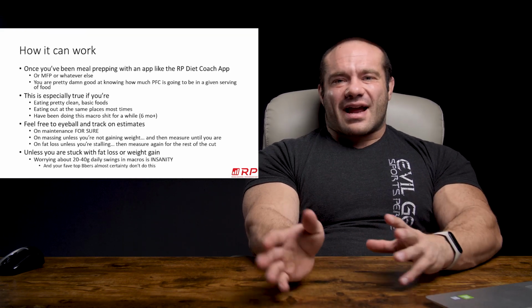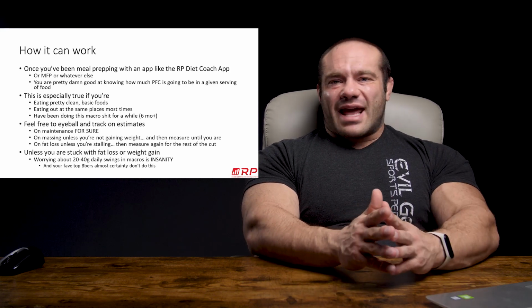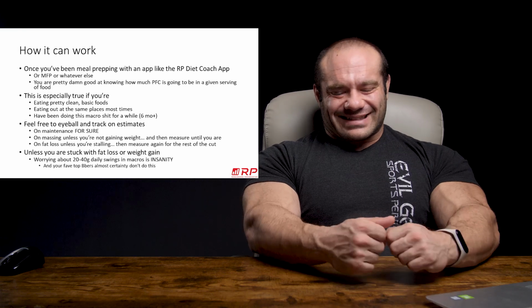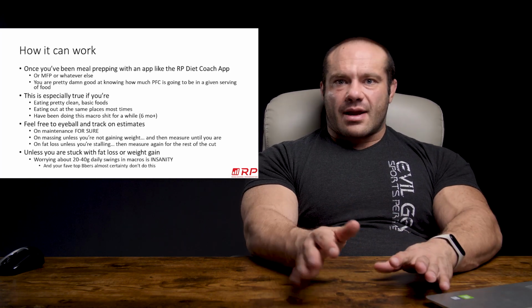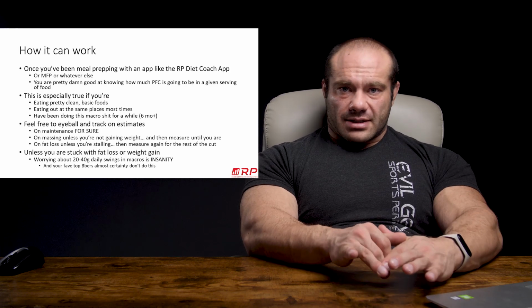I would weigh and track and measure and use the RP Diet Coach app or some shit like that, because then you can't lie to yourself if you put the fucking shit on the scale and it's like, okay, it's 37 grams of carbs. Like, God damn it. I wanted to pretend it was 25 so I could eat more. If that's you, fuck eyeballing. But if you're good and you're losing weight on track, keep going.